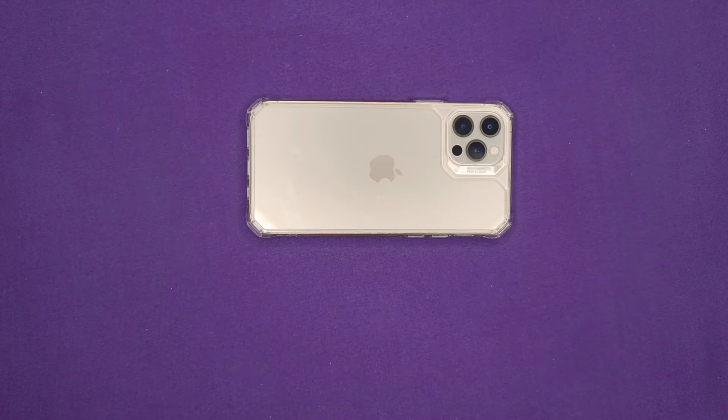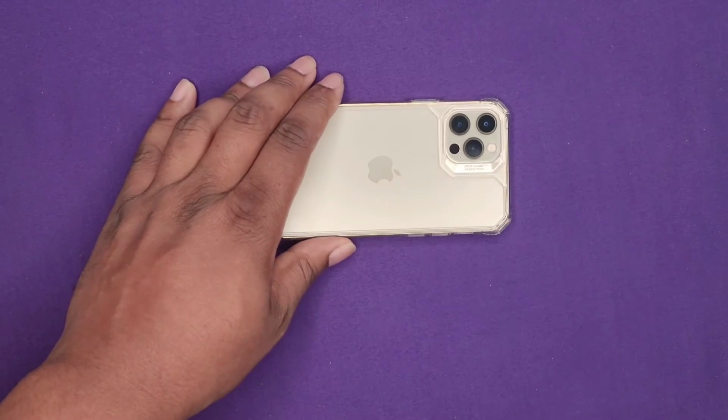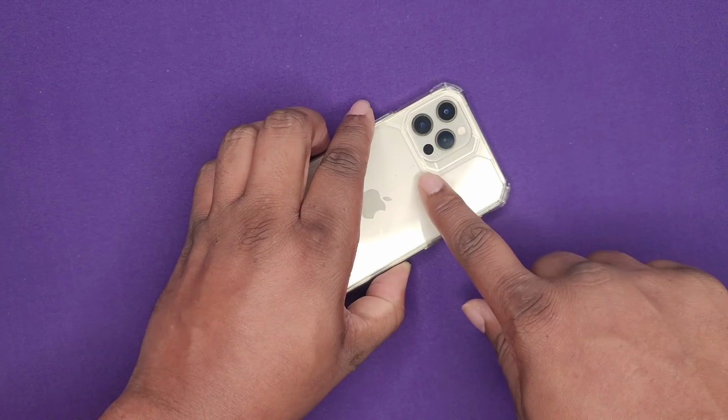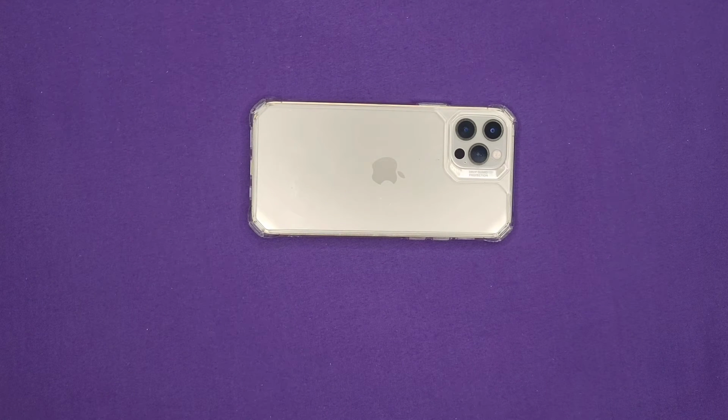Android just does multitasking better. That's just what it is. The camera, really, really good. This one has the LiDAR sensor. And photos come out fantastic, great. Anything that you would expect from any of your flagships or anything like that.